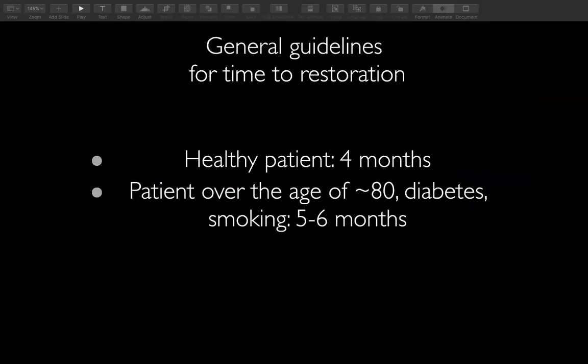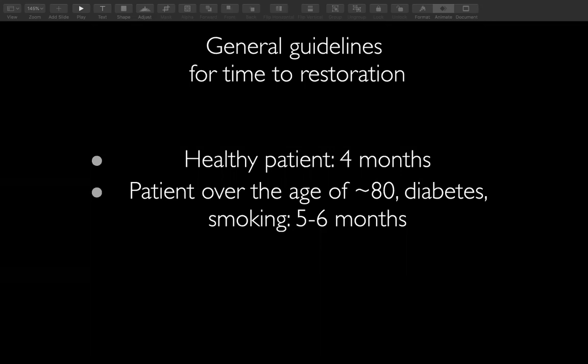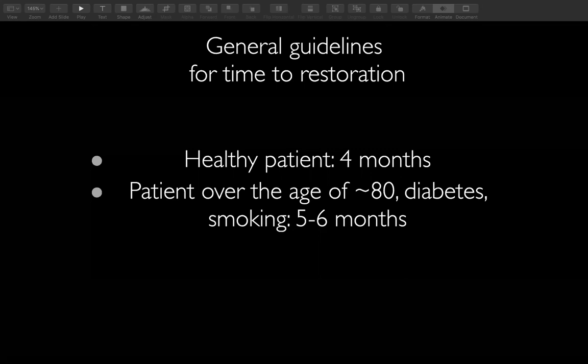So some of the complications: if the patient's healthy, you can go ahead and start the final in 4 months. Doctors might ask, when can we go ahead and make the final? Well, I always tell them, once the surgeon has cleared the patient and is ready to go ahead and do the final, then let's do that. Typically, it's around 4 months. Some people like to go 6 months. I've seen some people go sooner. But that's not up to us as the technicians to decide. Some of the criteria to follow: if the patient's over 80, diabetic, or a smoker, you might want to wait longer than 4 months to do the final restoration.